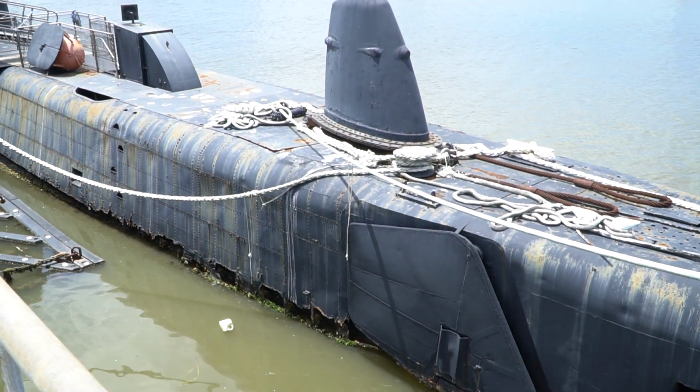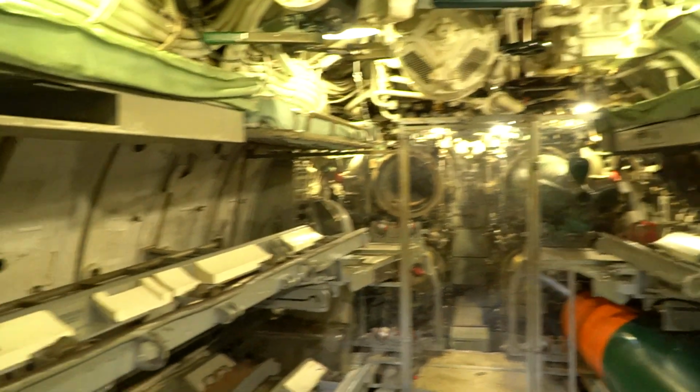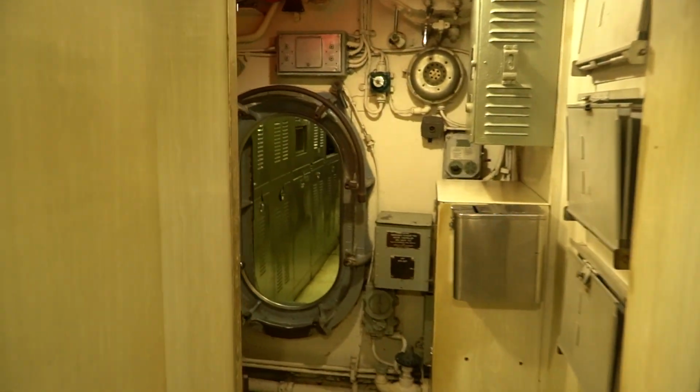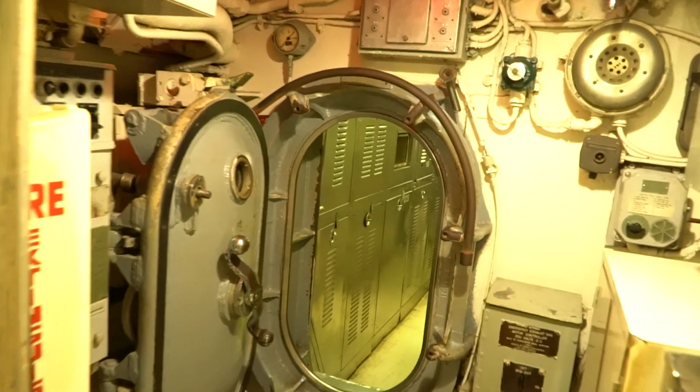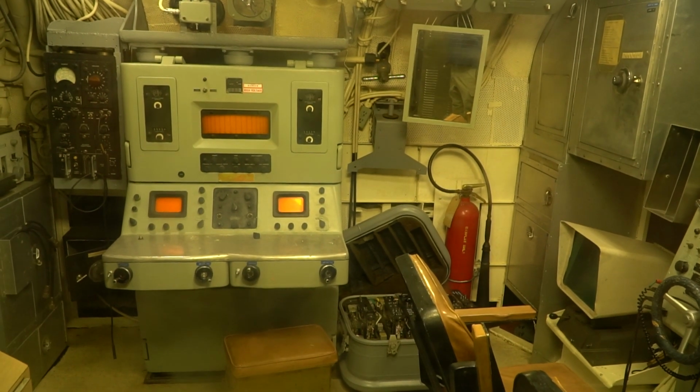The submarine was by far the most cramped and claustrophobic thing I've been on. I tried to hurry through a little bit because I swear I heard water leaking everywhere. By the look of the outside, I was almost sure it was going to sink.